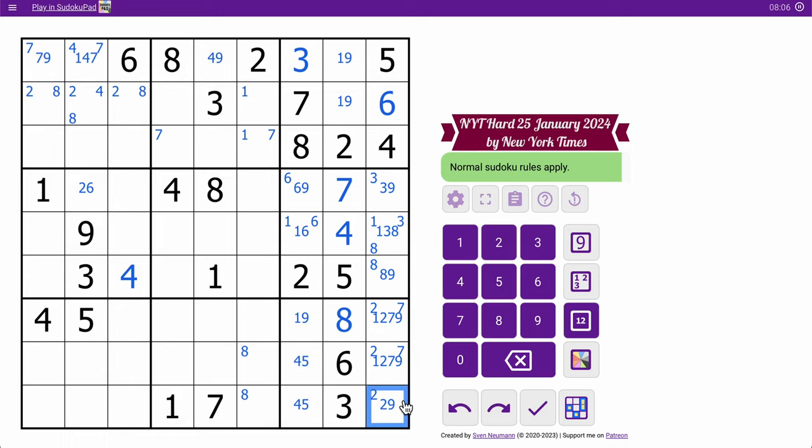Okay, so unfortunately, because this is a 9, I can't make the determination about these two cells and that one. 1 and 7 must appear. Wait a minute. Yeah, neither of these can be 7. Yeah, 7 must go there. Not much we know, but we don't know anything about 2, do we? Or indeed 1, which is very irritating.